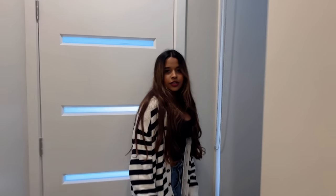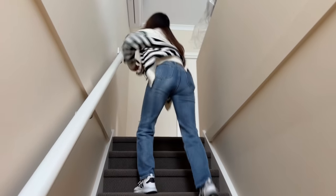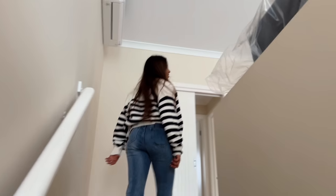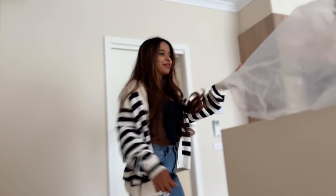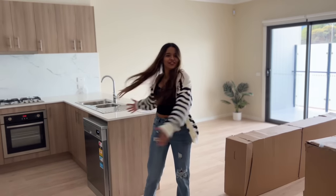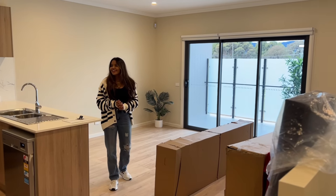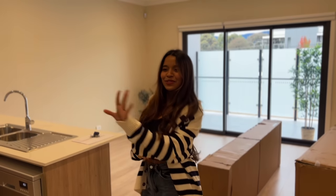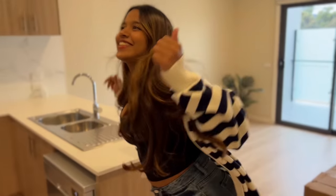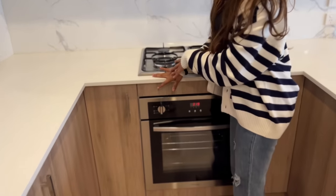And this is the favorite part, right? The kitchen. Yashoda loves cooking. It's a little bit of a mess because we got our sofa here. This is the kitchen area, the living room, the hall. This is her favorite area. Oh my god, I love it. I love the whole wood vibe. And we got our cooking top here.